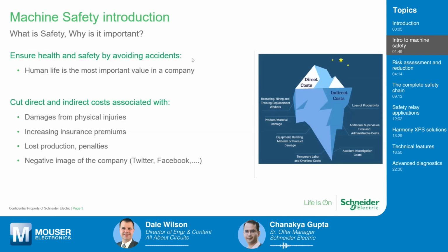Machine safety, and why is it important? There are a lot of hazards that exist in our manufacturing environment today. Most of these threats come by way of what they do to human beings, personnel, and operators who are working in and around these machines. There can also be damage to equipment and any auxiliary products near the machine. This results in increased insurance premiums for manufacturers and, of course, loss of production and penalties. And there are lots of second-degree, negative image-related repercussions for companies.